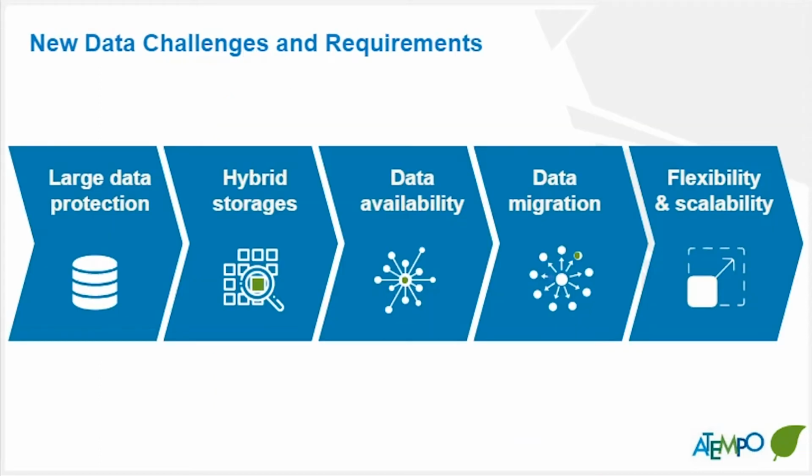So real quickly here, we saw 5 challenges when we took a look some years back at what was coming, right? That data tsunami I was talking about. And we saw 5 key challenges or requirements that needed to be in the product, right?